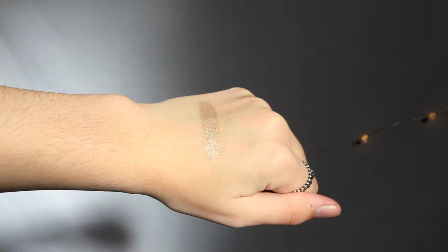And this one is in different packaging, and this one says Honeymoon Tempting Glance Intense Eyeshadow. Okay, that's the same thing, different packaging. I think this one is slightly newer.